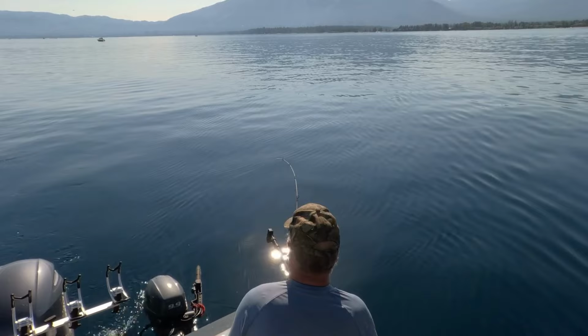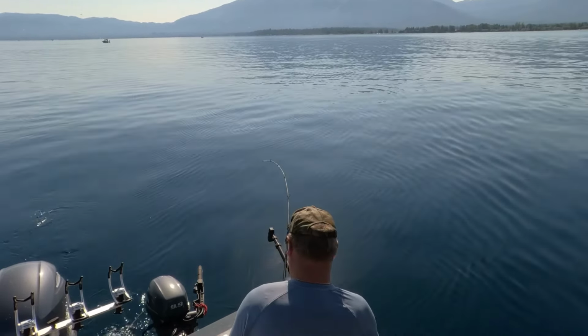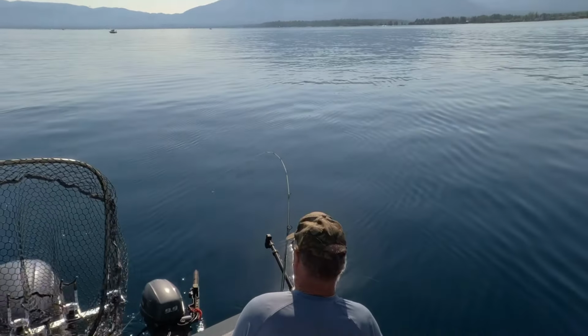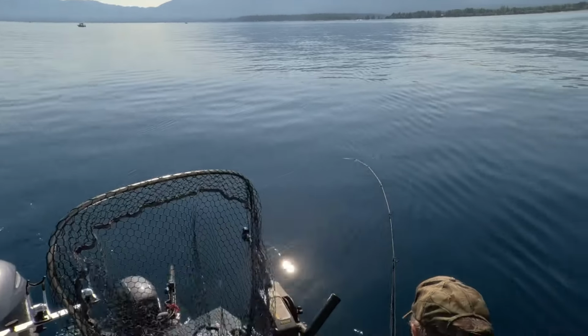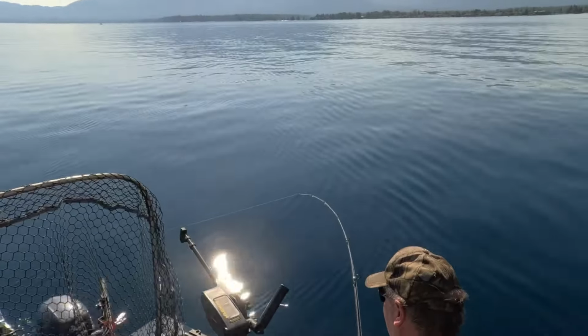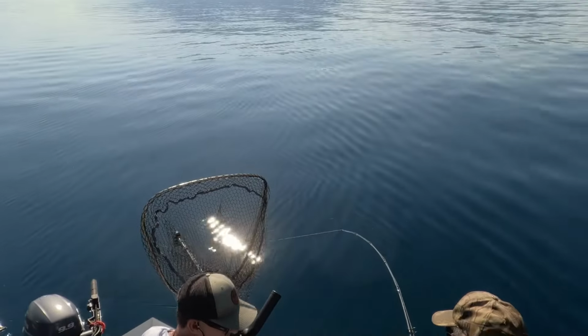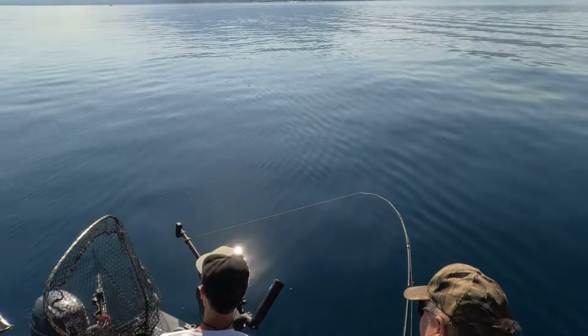Usually they'd fight more, but it could be a small mac. You never know. Small mac? Here, go over to this corner here. See if you got a mac or not. Oh. Yeah, I can feel something.